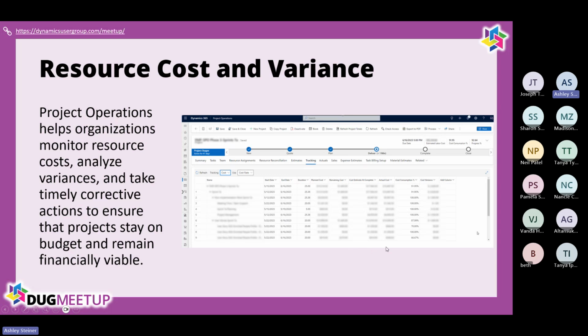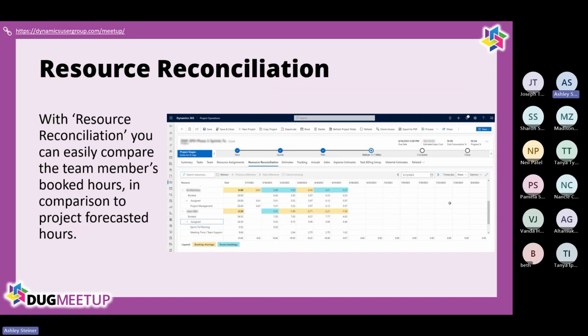And what we have blurred out here is the cost. I do have a demo environment that I'm going to be pulling up for the demo today, so you'll be able to see all of this. But per task, you'll be able to see how things are progressing and if you're making the profit that you're looking for. And then resource reconciliation.